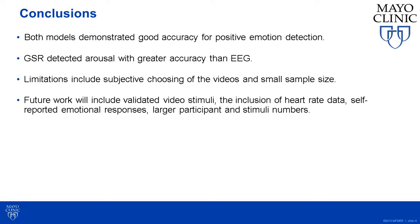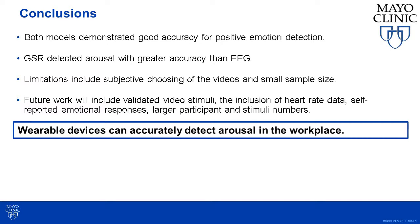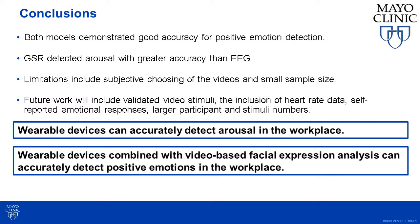So future work will include validated video stimuli, the inclusion of heart rate data, self-reported emotional responses, and larger participant and stimuli numbers. To sum up, wearable devices can accurately detect arousal in the workplace, and wearable devices combined with video-based facial expression analysis can accurately detect positive emotions in the workplace.